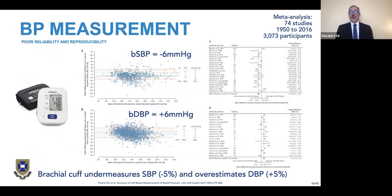What we do know is blood pressure is actually quite a poor measurement. Here's a meta-analysis of 3,000 patients, comparing invasive with non-invasive standardized measures. It shows that systolic blood pressure is undermeasured by 6 millimeters of mercury and diastolic blood pressure overmeasured by 6 millimeters of mercury. So what that means is your pulse pressure is entirely erroneous and that our systolic blood pressure is measured lower than what the invasive blood pressure numbers are.